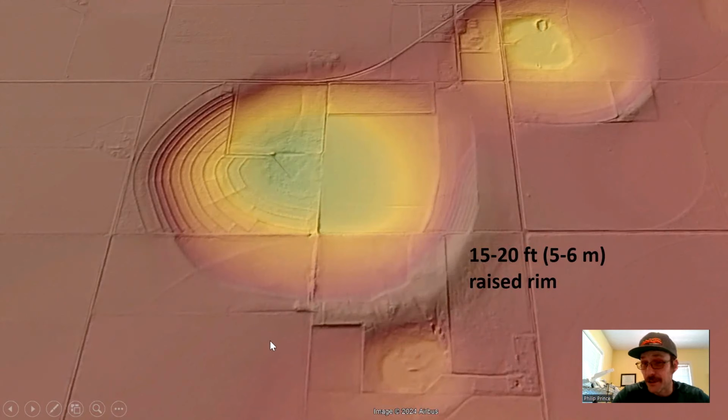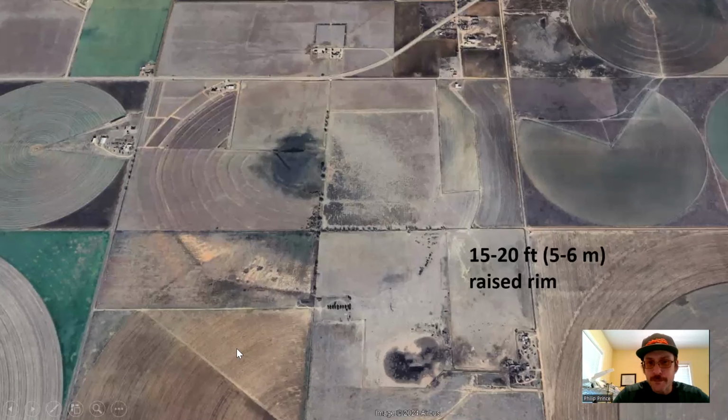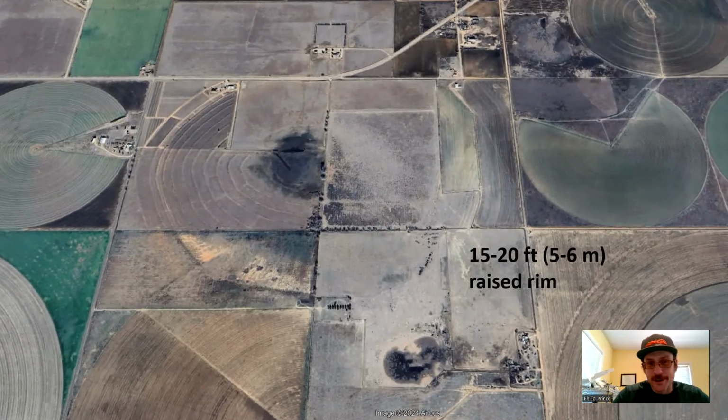The color there is a little bit different. That's because it's higher than the surroundings. I would say the top of this rim is probably 40 or 50 feet higher than the very base of the depression. It's about 15 or 20 feet higher than the surrounding landscape outside of the depression. And you don't really get a sense of that just looking at the aerial imagery. There is a little bit of bright coloration. You can see that maybe the soil is a bit sandier there.